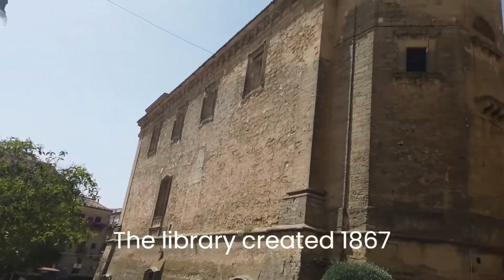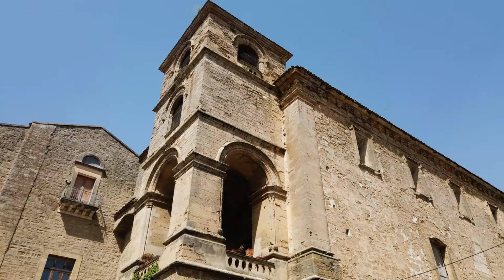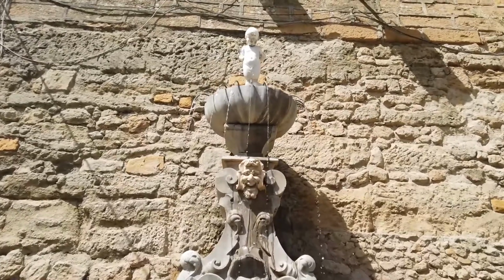The library was realized in 1867 and holds many antique works and musical pieces. It looks like a church and was actually confiscated during the neoliberal political era to become a library.